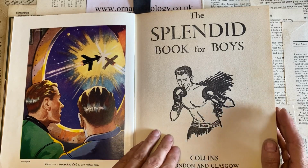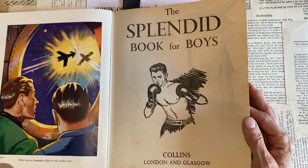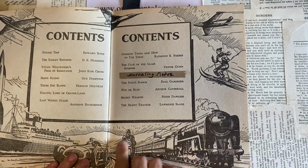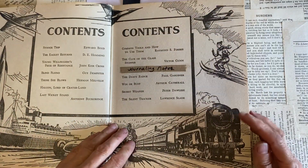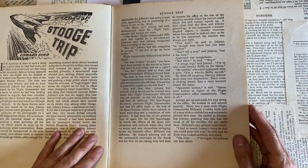It was a time before space rockets had happened, so it's a book from Collins, London and Glasgow, and it's called The Splendid Book for Boys. Now, as you can see from the age, it's about the 1950s, I think. There was a chapter or a story that was using language that isn't altogether of our time.